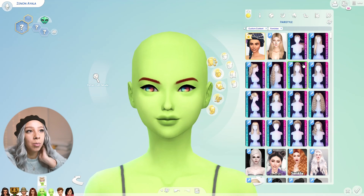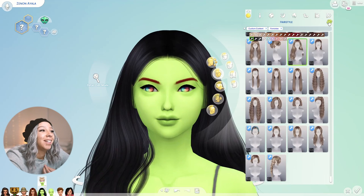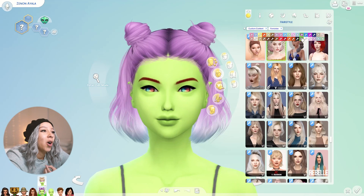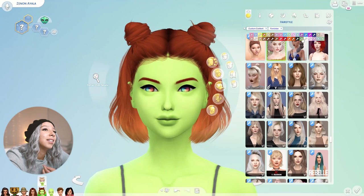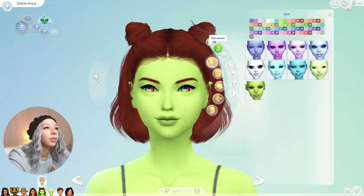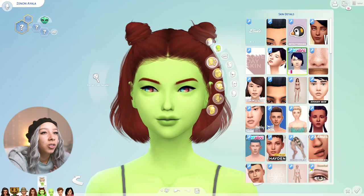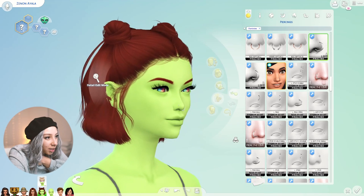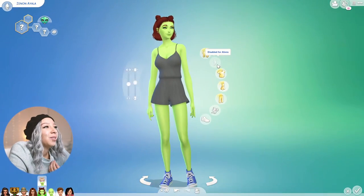She can have different brows now that she's older, and oh my god, picking hair for her is gonna be so much fun. Oh, how cute is that? I love this. I love it so much. I think this is probably the best one. We're gonna go with that. Whoa. Ooh, what kind of teeth should she have? I think braces are fun. She's a teen, so that fits. I gave her a double nose piercing as well. I rarely do piercings, so I'm just having some fun with her.